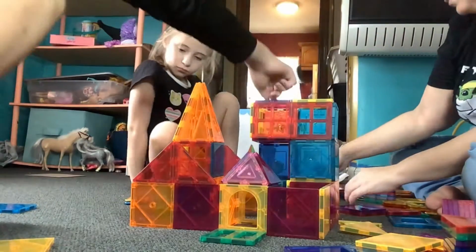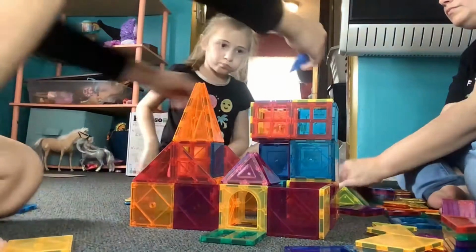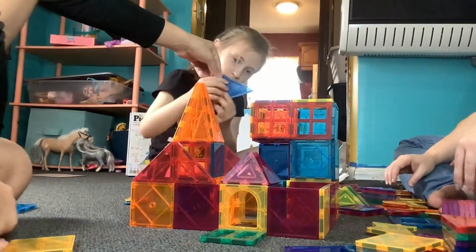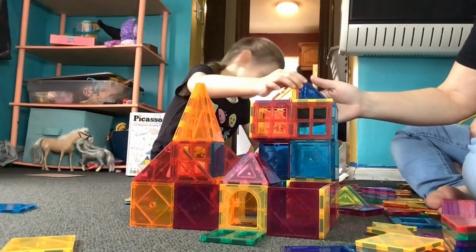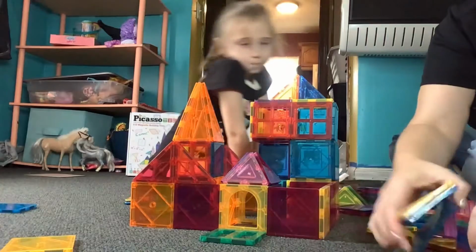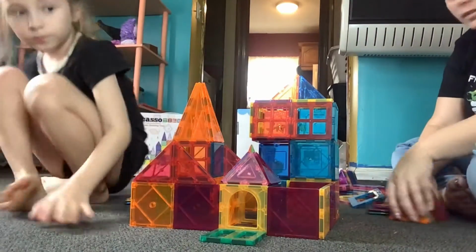Oh, these. You need the uneven ones. Oh, yeah. There you go. Wait, yeah, one second. Can you do it? So you need. There you go, there. Right there. There you go. We did it. Let's move these out of the way. So we have made a castle.